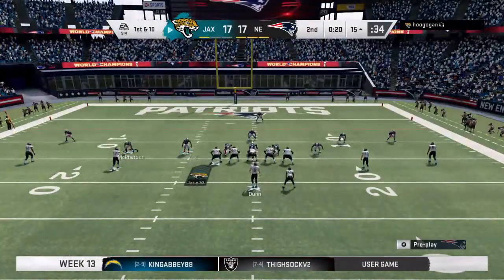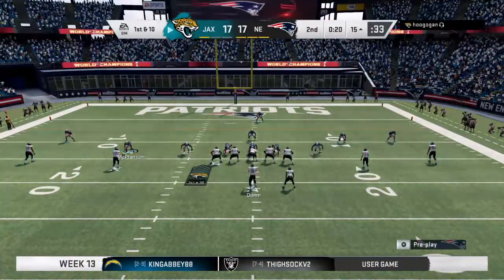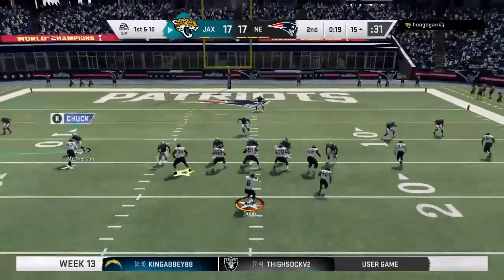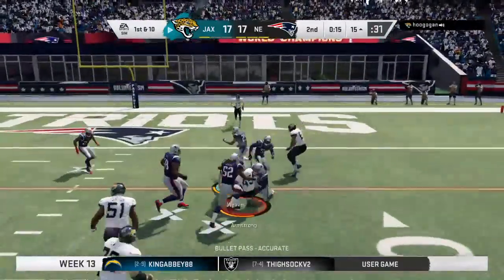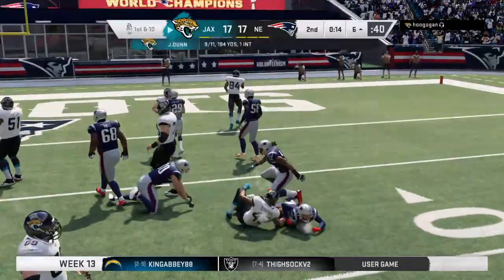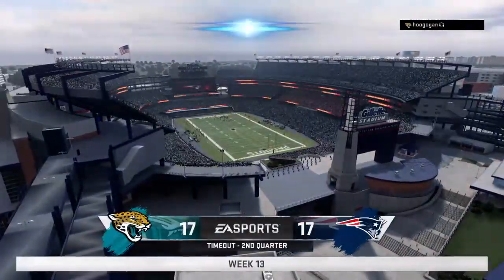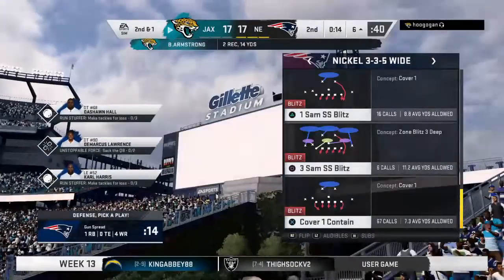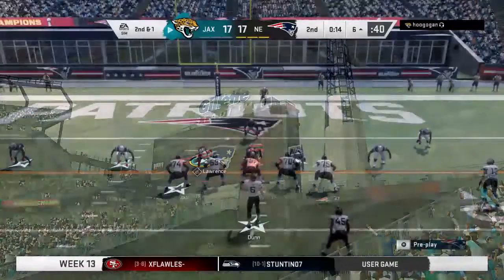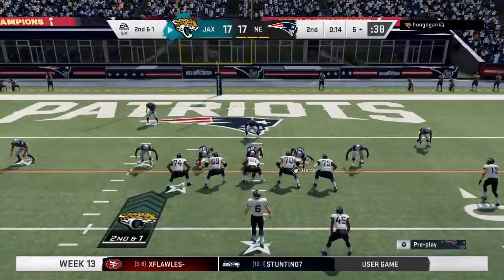On first down, that's complete right around the 8. And he's going to get a solid gain of 9 before being brought down. 2nd and right at a yard. It'll be a gain of 9, and it'll be 2nd and about a yard.